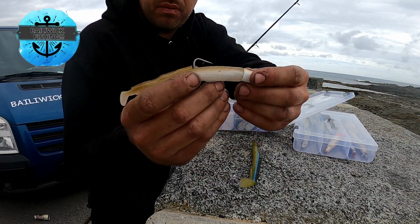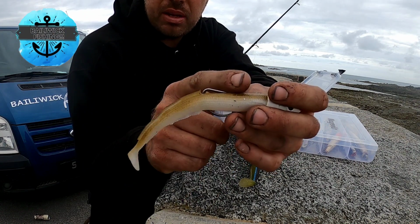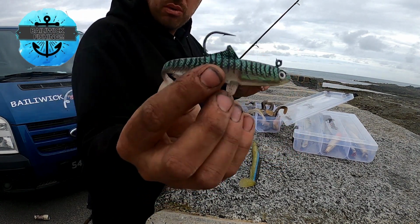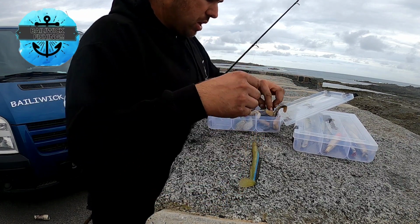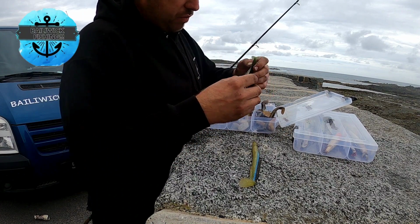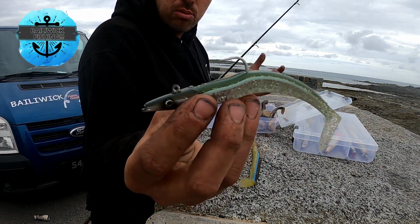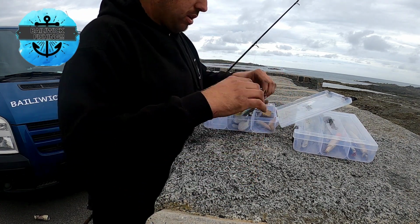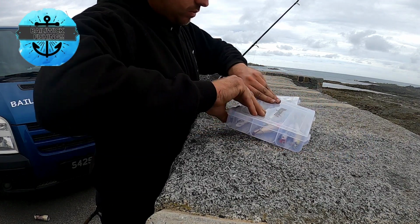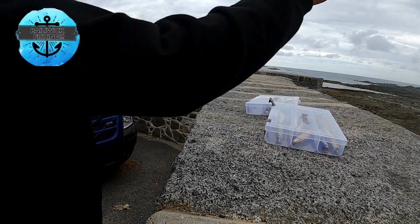So here you go, here's a show of the soft lures. You can see me here holding the weedless lure, very good for conditions when there's a lot of weed around. There you go, there's a little mackerel sidewinder, another kind of sidewinder, the Skerry. You can see the Skerry next to me on the wall with the blue stripe. That was a very popular lure in 2021, and that last one was a sidewinder, or Savage Gear V2, I think it is, Savage Gear. So I'm going to get the rod ready.